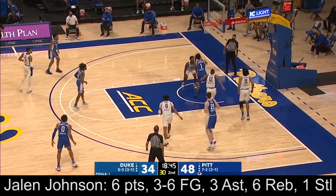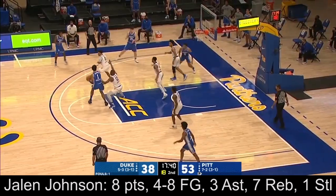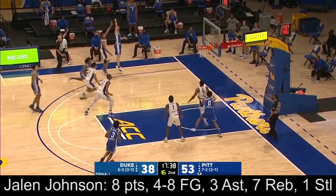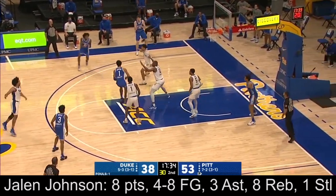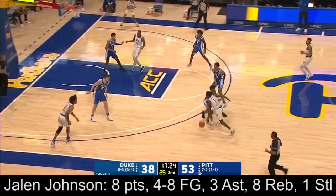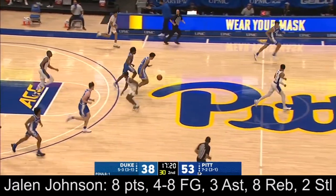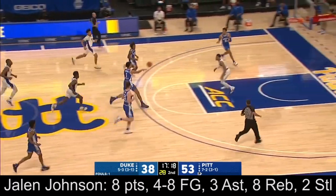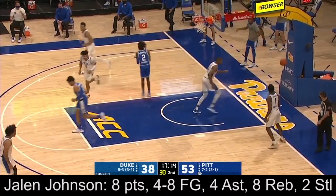Johnson got it back, lays it in. Great work by Jalen Johnson, not allowing him to square up a jumper. I think he heard all of that big 3 talk that I've been doing tonight. He said enough of that. He wants in on that action. Johnson tried to thread the needle, couldn't do it. Jalen Johnson behind the back, 4-on-1, and Moore with another bucket.